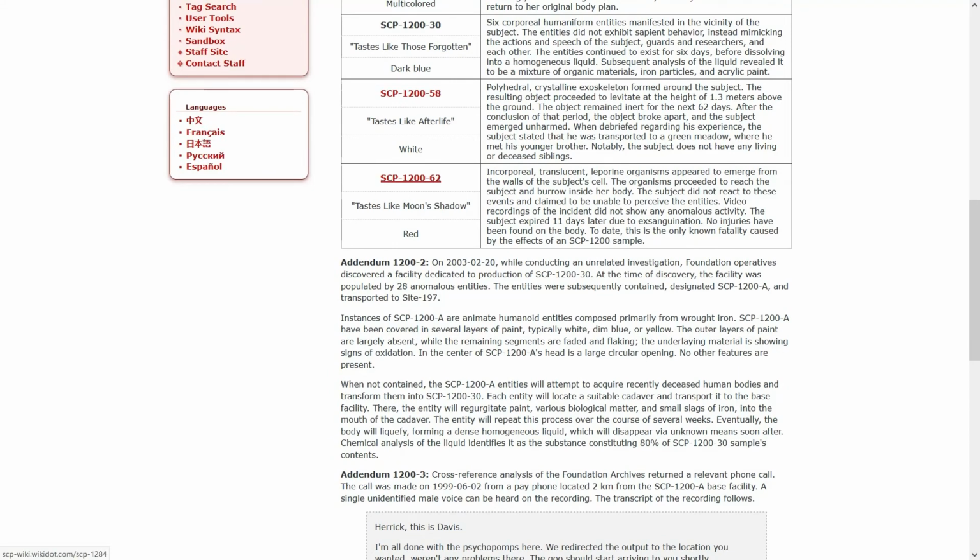SCP-1262, which is now SCP-1284, tastes like moon shadow, red. Incorporeal, translucent leporine organisms appeared to emerge from the walls of the subject's cell. The organisms proceeded to reach the subject and burrow inside her body. The subject did not react to these events and claimed to be unable to perceive the entities. Video recordings of the incident did not show any anomalous activity.